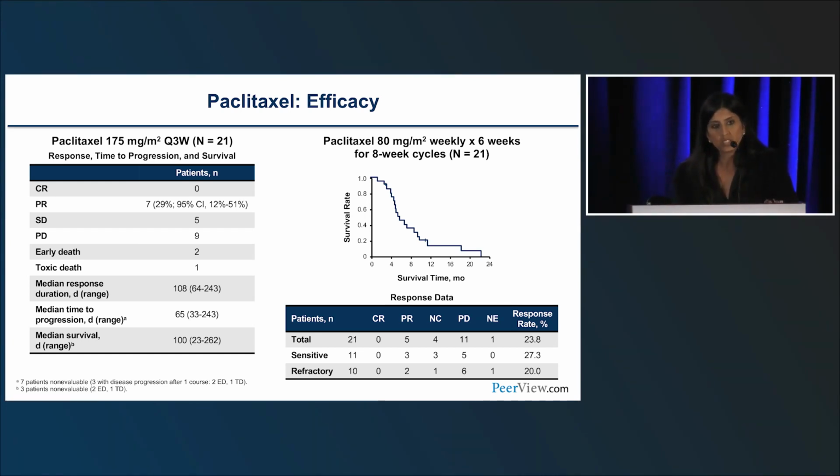In that second trial, they tried to break it up between sensitive disease and refractory disease, and we saw a slightly higher numerical response rate in the sensitive disease than in the refractory disease, which is what we generally see in practice as well.